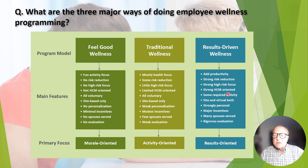So we're working on medical self-care. We're looking at benefit design. We're working with perhaps a premium reduction incentive around wellness and wellness accomplishments. We have some required activity, and oftentimes that required activity is an orientation to our wellness program as being a mandatory activity, so that people find out why we're doing the wellness program and what's in it for them. Site and virtual both, so we begin to address more of the remote employee needs and family needs. Strongly personal in nature, so we try to get really as personal as we can in being able to customize programs and to personalize them.